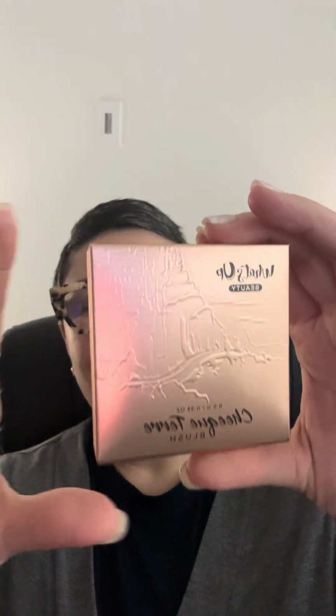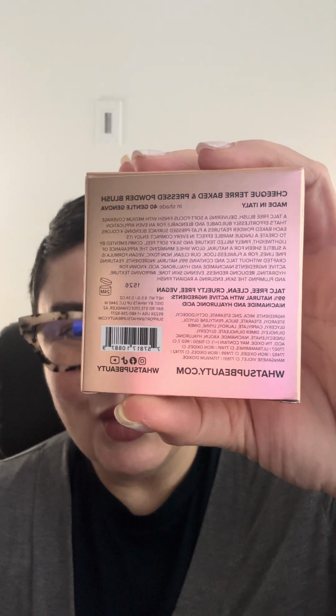We have bronzer. Let's see, I'm going to check here. Yes. So let's start with one of the blushes, number 40, Gentle Genova. It's beautiful. This is the embroidery and how it looks. And here is What's Up Beauty, and let's see how it looks.